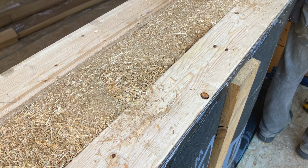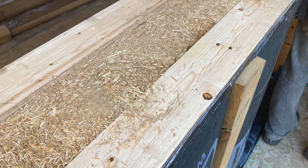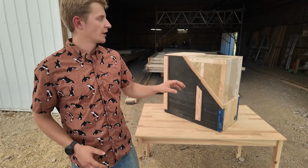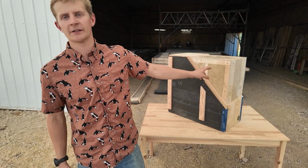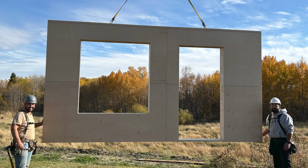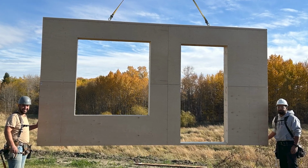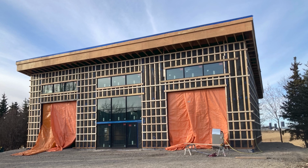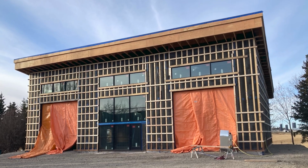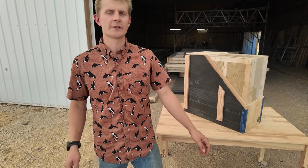So we've experimented with a few different assemblies. We found that we can get more straw into the wall and have a simpler panel by going with this modified double stud. We're able to use either the exterior or interior as the structural frame. So it makes it really easy for us to do multiple story construction without having to rewrite the design handbook for incorporating those unique things.